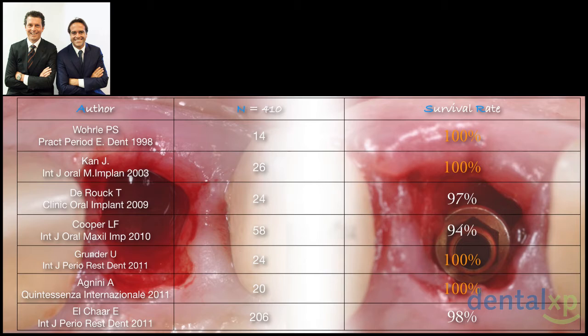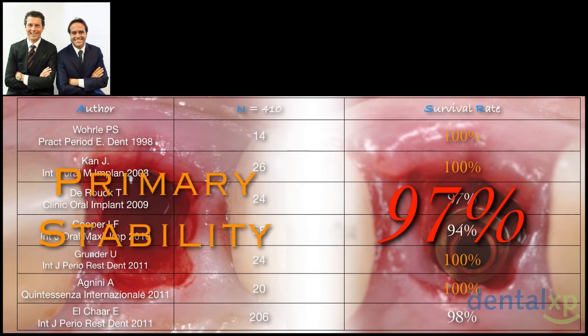And if you look at the survival rates, they had on average 97%, which is a great number, a huge number. And all of them were mentioning that, in order to obtain a surviving implant, the key factor to achieve was primary stability. So how can we achieve primary stability?